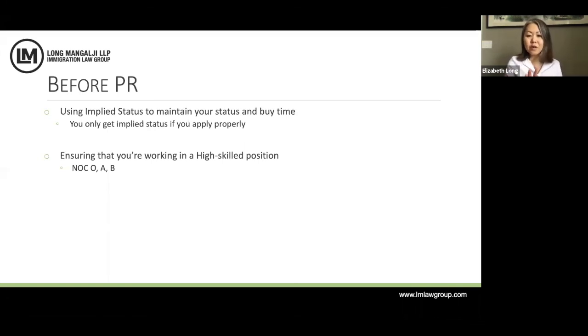So you have to figure out whether or not the work that you're going to do in Canada and the work that you've done before in Canada is high-skilled or low-skilled. All right, so what's high-skilled, what's low-skilled? Let's play a little game, okay? I call it my high-low game. I'm going to be talking to myself, but I know that you guys are out there.